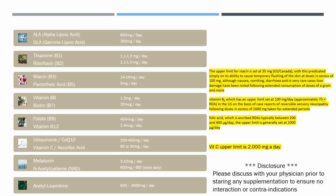So next, let's talk about how much of these you should be taking. Here's a quick cheat sheet on all the different vitamins you should be taking, as well as some upper limits and warnings about some of these vitamins you don't want to take too much of. And before you take any of these vitamins, always make sure you're discussing these with your physician to make sure there's no interaction with any current medications you're taking.